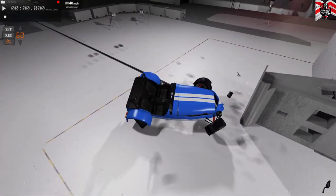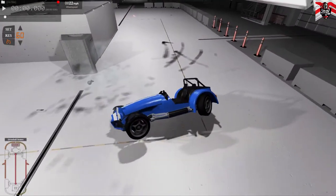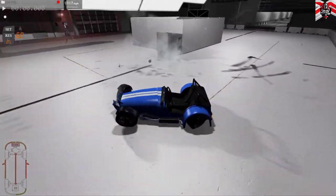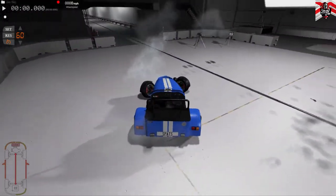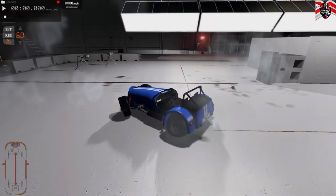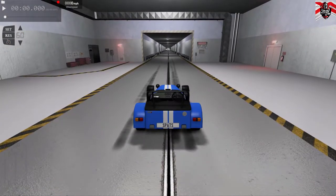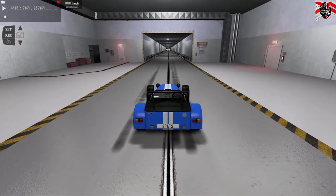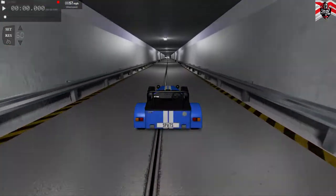Wow, pretty good. 60 miles an hour, no trouble. Look at that, the back wheel's deformed, but the frame inside this, look at how that's held together. That is really good. But let's try at full speed. I think this will get quite quick.